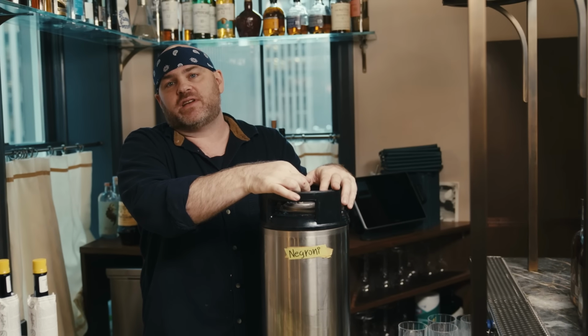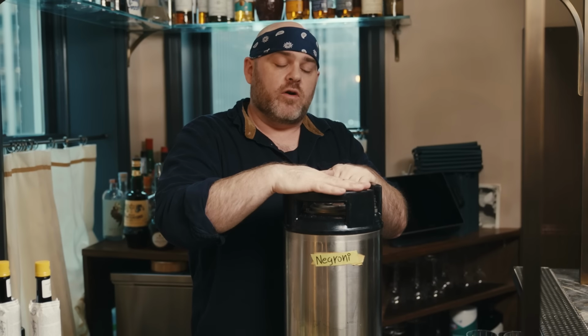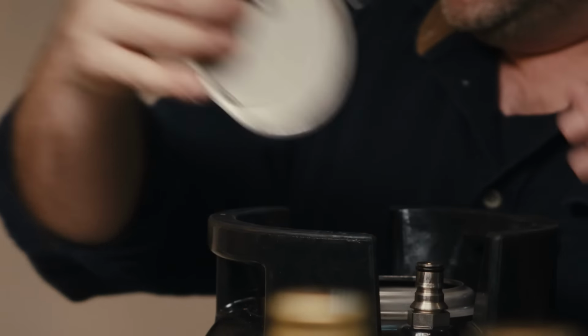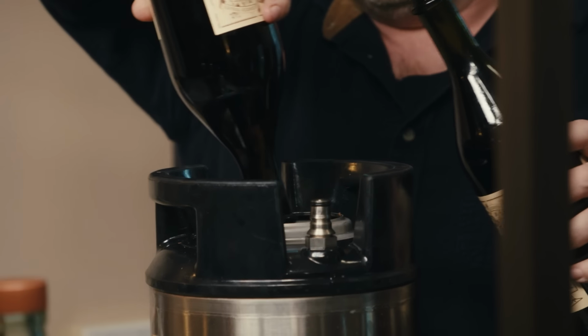First of all, we gotta make sure it's aired out. Now, when it comes to a Negroni here, it's all liquor. It does have sweet vermouth in it, which doesn't last forever, so I like to start with a fresh batch about every 2 weeks for Negroni. This one just came from 2 days ago, so I'm fine to just fill it in here. 1 part Campari, 1 part sweet vermouth, 1 part gin. I can go directly into here.